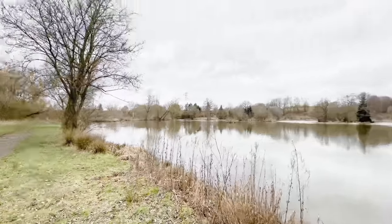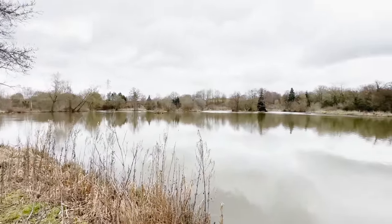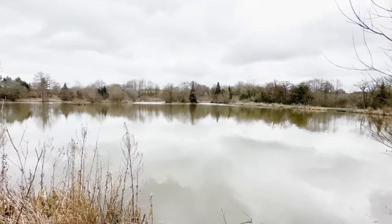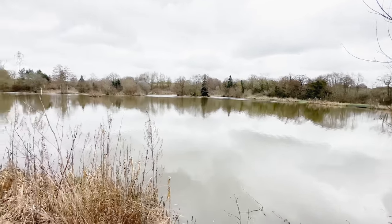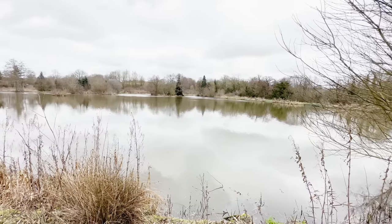So we've just come down here to have a nosy at it before we start fishing, but nobody else is on. We're just trying to figure out where the deeper parts are. Whether the fish will be there at this time of year or not, we don't know, but we're just having a nosy and we'll see where we want to set up.